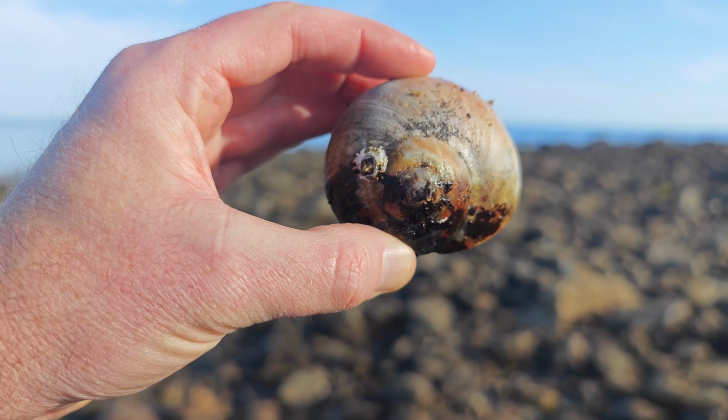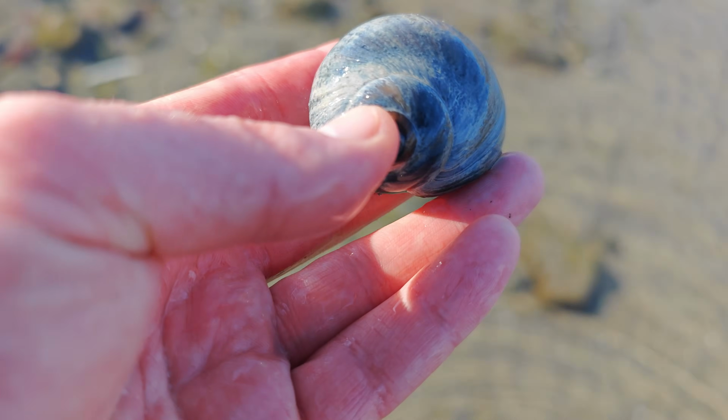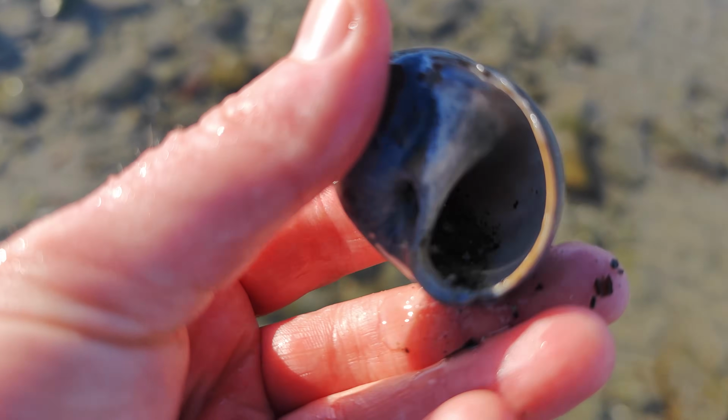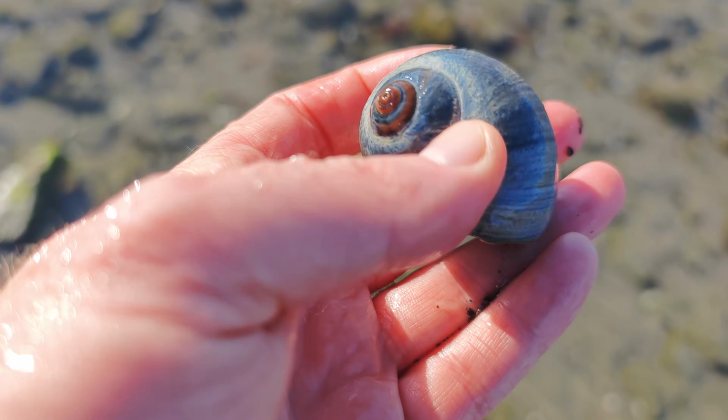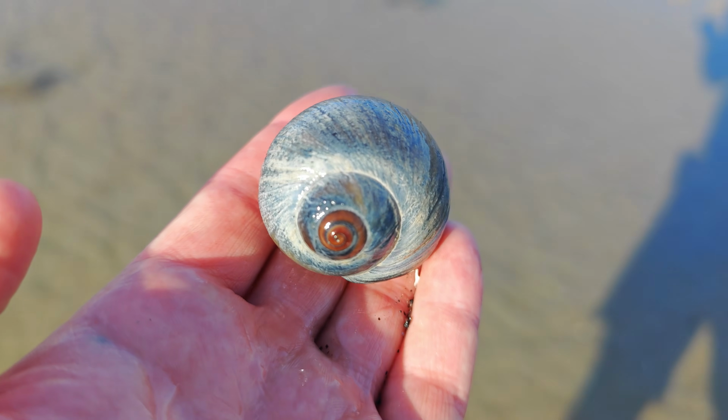Nice. So I wonder if this is gonna be like a bluish moon. Oh, look at that. So that is a really good looking moon snail. The blue coloration, definitely. We'll hold on to that one. Get it over here. Yeah, look at that.